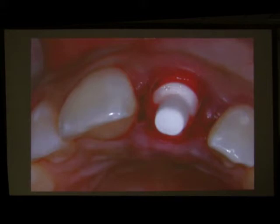So when we put the coping, we have to see 360, but subgingivally. Of course, it's not gum level; it's subgingivally. If it's 360 visible but deep into the gum, it's easy because it can only go in one way. But when the gum is covering the shoulder, what we do is we put temporary cement.